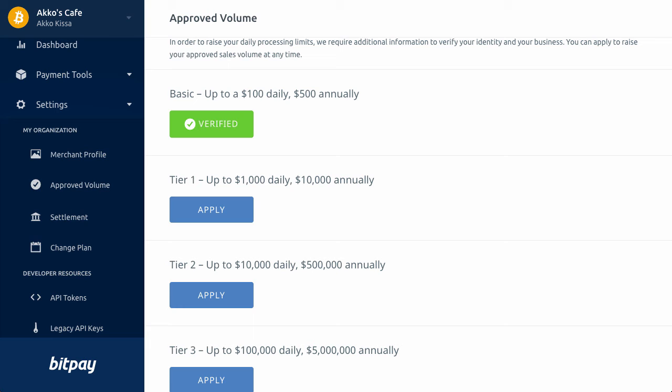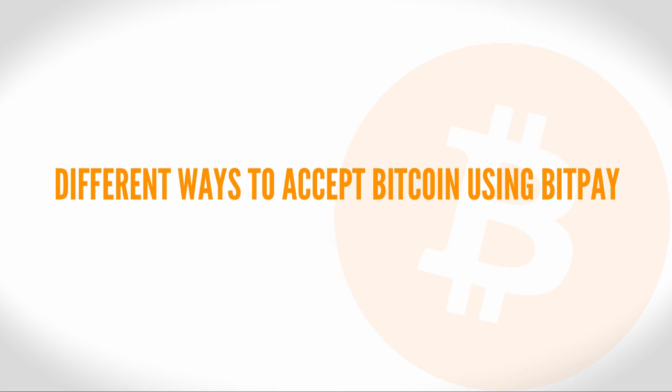After that, you can go up to tier 2 and 3, which require things like proof of address, incorporation documents, and photo IDs. Overall, it's much easier to get started accepting Bitcoin with BitPay than it is to set up a traditional merchant account. Different ways to accept Bitcoin using BitPay.